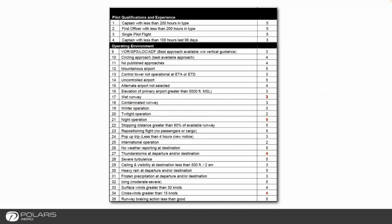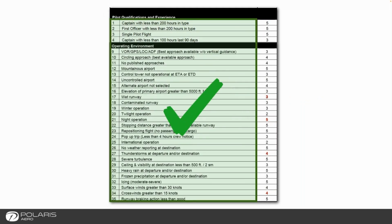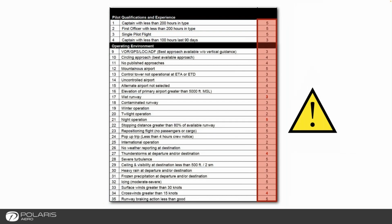Now, there is a positive thing about the FRAT. Listing the hazards that you're going to encounter facilitates dialogue, and that is a good thing. That is one of the positive things about using this. The problem is assigning those arbitrary numerical values to these hazards. And there are 5 hidden dangers I'd like to discuss in using the FRAT.